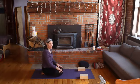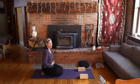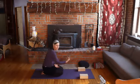Know that if this is challenging for you, you are not alone. It is challenging. So remember, the exhale is key here. Using your exhale, pulling your belly back, making as much space as possible to pull that leg in toward your chest to get yourself forward.